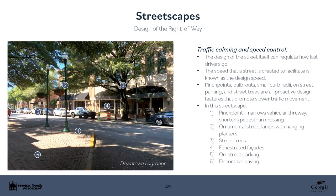Downtown LaGrange has a really nice street environment. They have some different features from the Powder Springs photo that I can point out here. Street trees are very important. Theirs are a lot older. They have this kind of historic lighting, light posts there that are similar throughout their downtown. I really like this traffic calming technique that they've used. So they have this bulb out into the middle of the street, which makes the crossing for pedestrians a lot shorter at that point. So it's a pinch point. And that's a lot more encouraging to a pedestrian than having to cross several lanes of traffic.